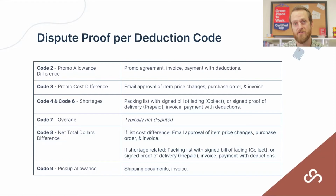Another alternative is that you can also contact the Kroger DCs. Sometimes when we talk to suppliers who are seeing a very large invalid shortage that they really want reversed, they will actually contact the Kroger DC and request a proof of delivery from that DC so that they can attach it to their dispute. So that might be something you try if there's a particular significant charge that you want to get reversed.